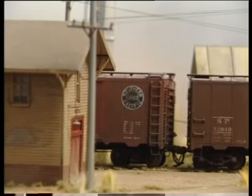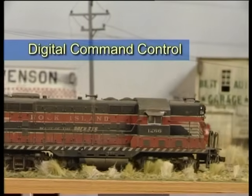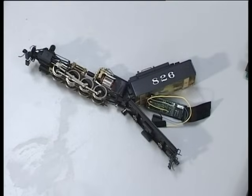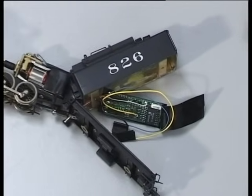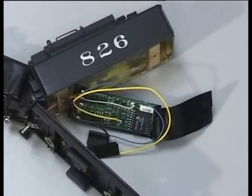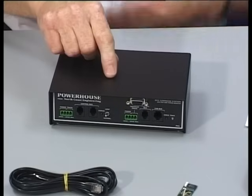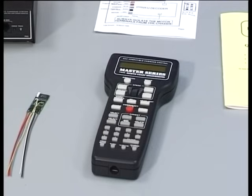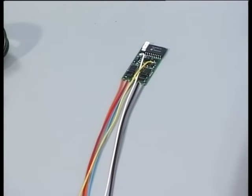An alternative to conventional wiring is digital command control, or DCC. With DCC, each loco is fitted with a chip and can be independently selected and operated from a central control unit. So, numerous engines can be run on the same track without the need for any wiring other than the main power feed. Well, it's a system that gives you independent control of locomotives, and the actual function all works with the aid of a command station which feeds the hand control system, which feeds the signal back to the decoder fitted into the locomotive.